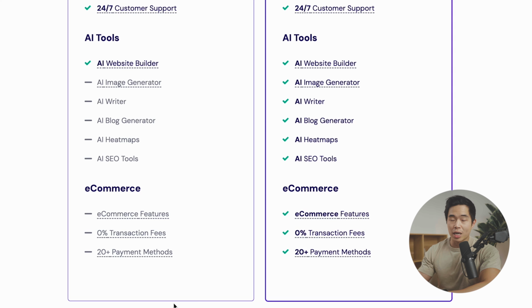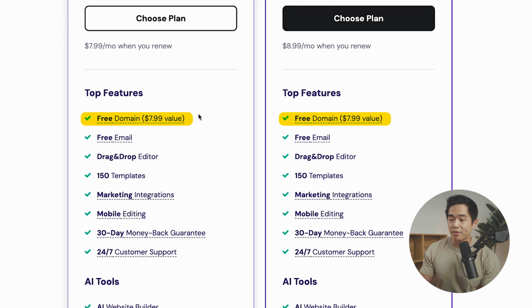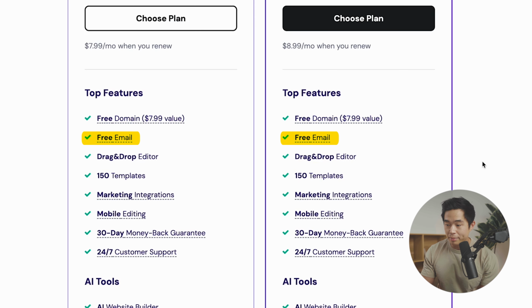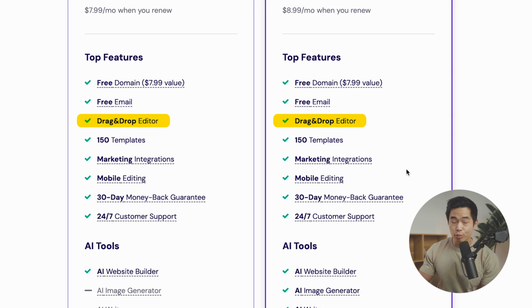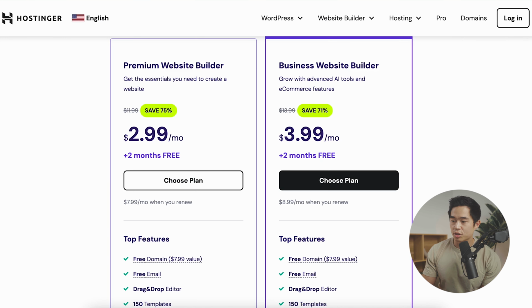But just for this tutorial, I want to show you guys how to use all these tools. I think they're very helpful. They can save you a ton of time. And for me, it's personally worth that $1 extra per month. You guys can also see both plans come with a free domain. You also get free email. You get their drag and drop editor, which is incredibly easy to use, which I'll show you. All their templates, marketing, and a 30-day money back guarantee. So for this video, I'll go ahead and select the business website builder.